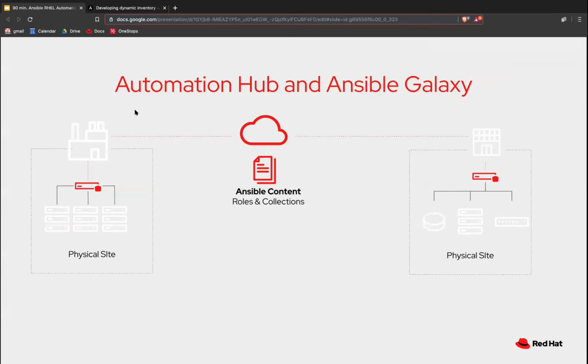Roles, the best way for me to describe roles is that they are not playbooks. Roles are ready-made content that allow you to really reuse your automation. So it's anything that your playbook may need. Kind of like you saw with modules, roles are made for modules, playbooks, plugins, and more.